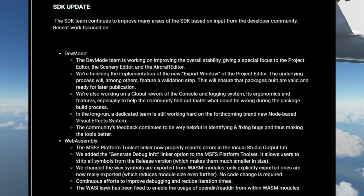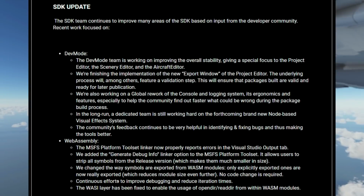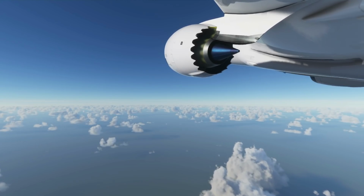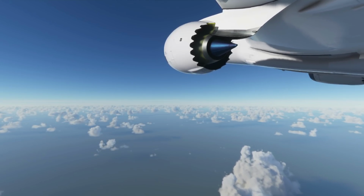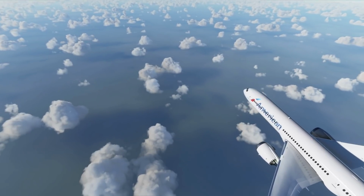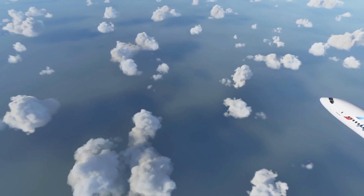Based on recent progress from the development standpoint, the team under DevMode has been working on enhancements towards overall stability, focusing on project editor tools, scenery editor tools, as well as aircraft editor tools. This could basically give us all an idea to realize the importance of how well the native content under the structures of the code can be developed currently as well as in the future.